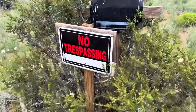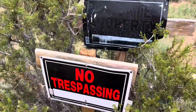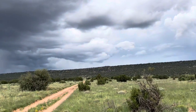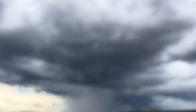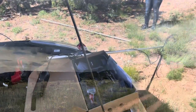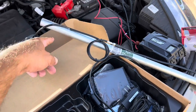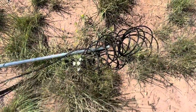Okay. Right after... I mean, this is... There's two big posts right here. Yep. We're gonna hear it pretty soon. Well, I'm putting it together. Got the Wi-Fi boost. And here's the antenna. I got two of these 10-foot poles. So, there should be 25 feet.